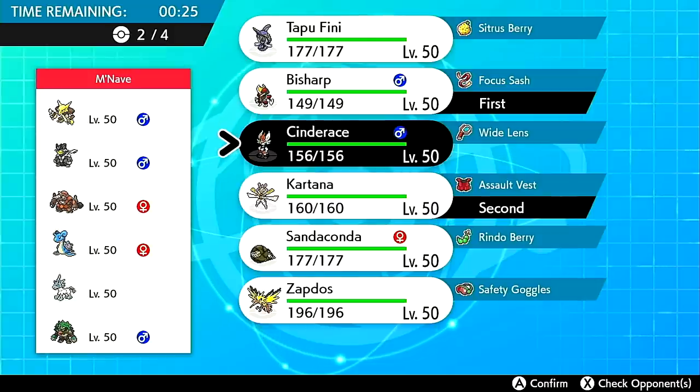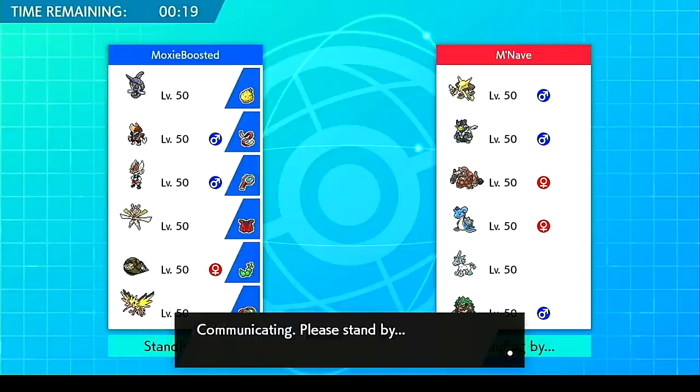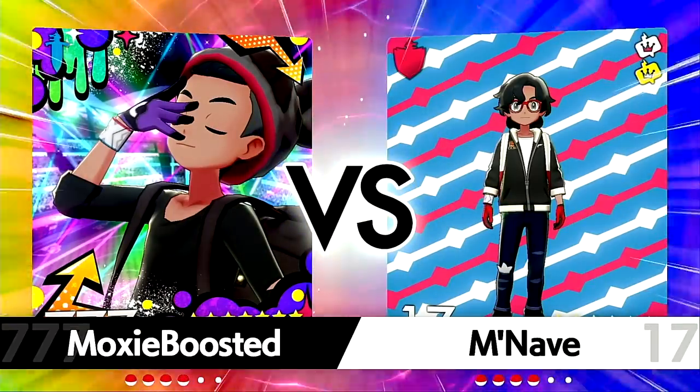We'll go ahead and bring Cinderace and I think Tapu Fini to the play. Also, notice the Wide Lens Cinderace. If we miss a Pyro Ball or High Jump Kick today, that is just the worst thing possible. That is absolutely insane how bad our luck would be.